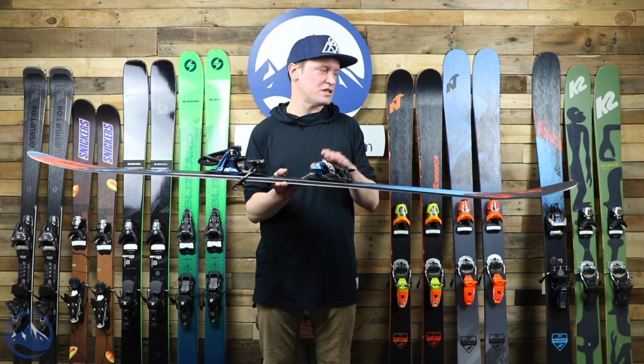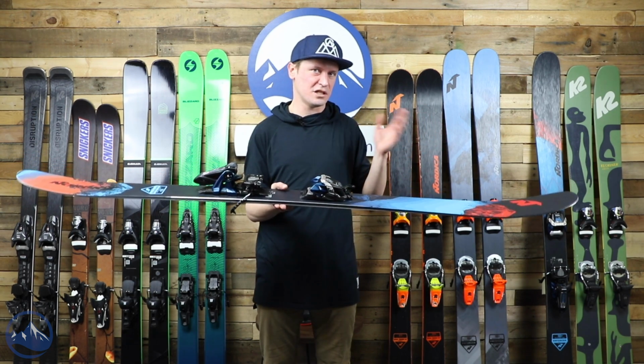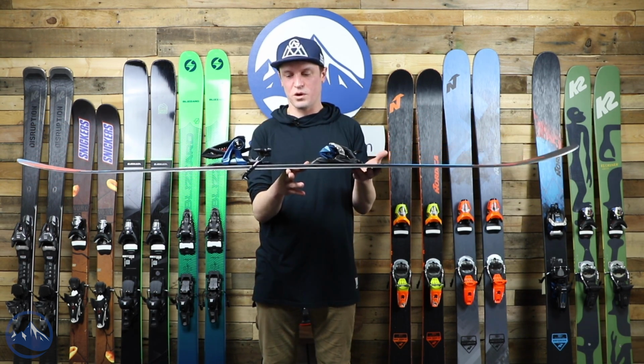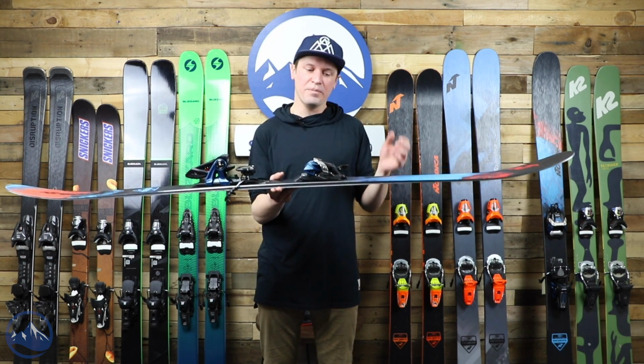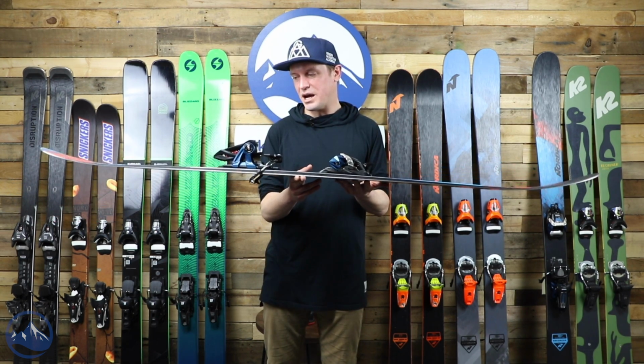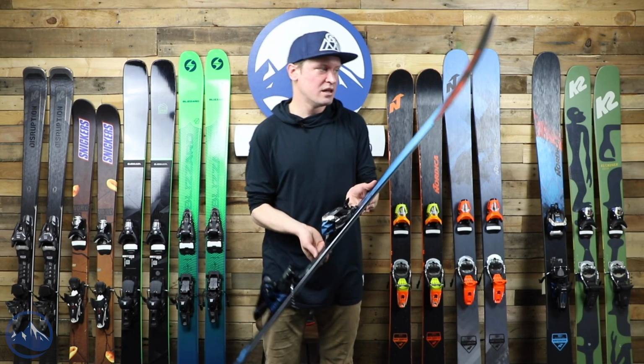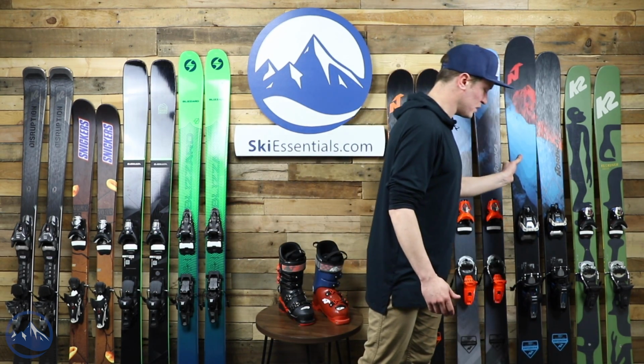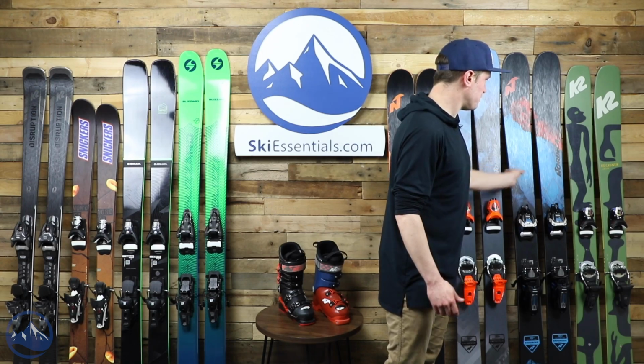Different mount point on these than the 104. It's a very similar ski, very similar rocker camber shape. I only have these about 2 centimeters forward from recommended. Again, I'm not going to be skiing these backwards very much or anything like that. If I do want to ski backwards, I'll take the 104s.